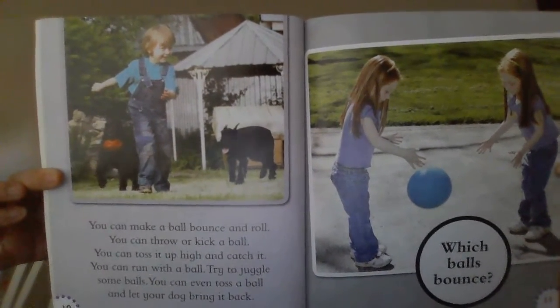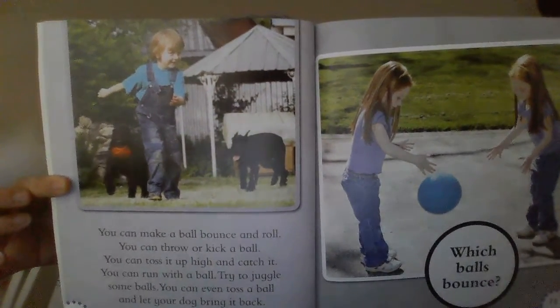Which balls bounce? Beach balls bounce over the sand. Soccer balls bounce on the grass and into the net. Bounce that volleyball over the net, up, down, up, down. Balls like to bounce.